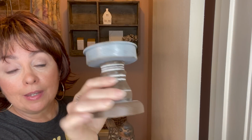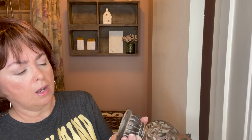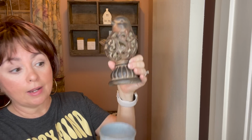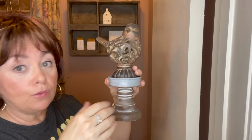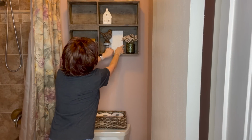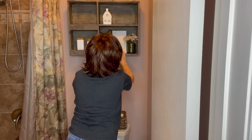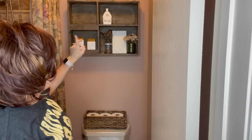Next I'm going in with this. I've had this from Hobby Lobby a long time. It was $7.99. Picked it up when table decor was 50% off. This bird was $14.99 at Hobby Lobby. But I've had these for a long time. And I'm just going to snug that right in there. How cute is that? Okay, now we're going to work here and here, and then I have to put my rugs down, and then I'll give you an overall tour of what it looks like, because it's really hard to see.